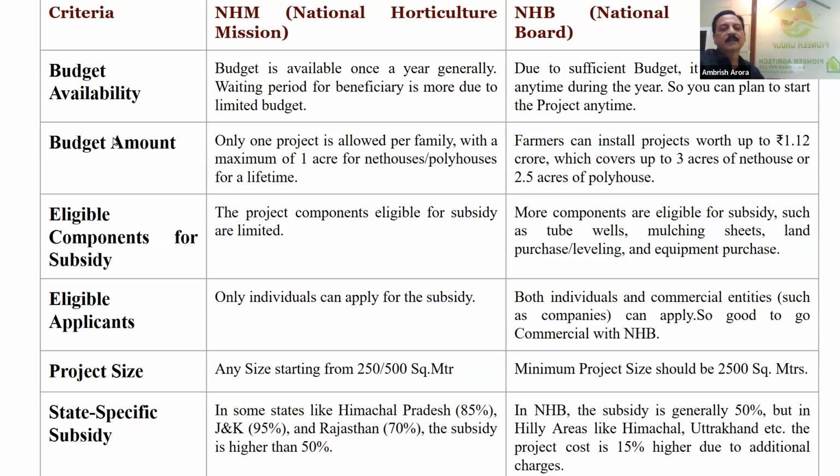Then again, a big question comes: the size of the structure. NHM allows only 2,500 square meters per beneficiary or family. But in NHB, as per the latest guideline, it is up to 2 crore. So that is also there. Whenever you want to go for a bigger project, you should always opt for NHB.